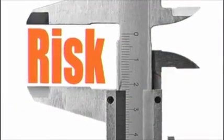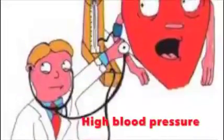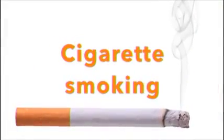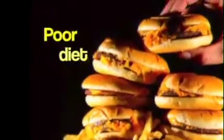So what are some risk factors that may make a person at risk for having a stroke? High blood pressure, cigarette smoking, diabetes, and eating a poor diet.